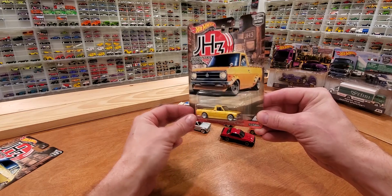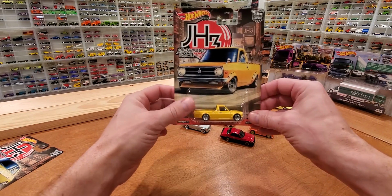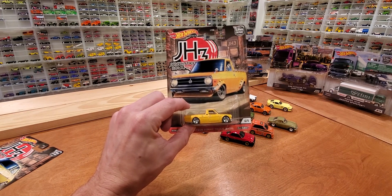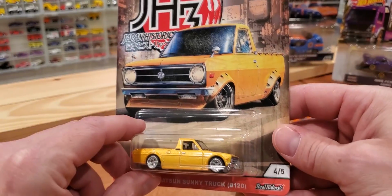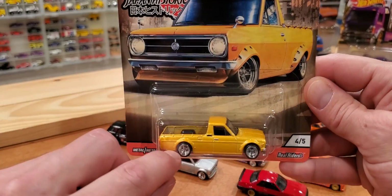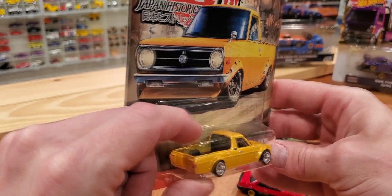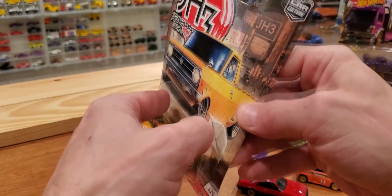'75 Datsun Sunny truck. I think this is a new casting, actually. I forgot to research that before I did this video, but pretty sure that's a new casting. May even be a first release. I'm gonna have to follow up on this, but let's take a closer look at the artwork on that. Absolutely slammed, even more slammed in the picture than it is in the die-cast model. As you can see, some of the wheels are actually hidden up in those fender wells, fender flares, I should say. But let's get that truck out of the package.